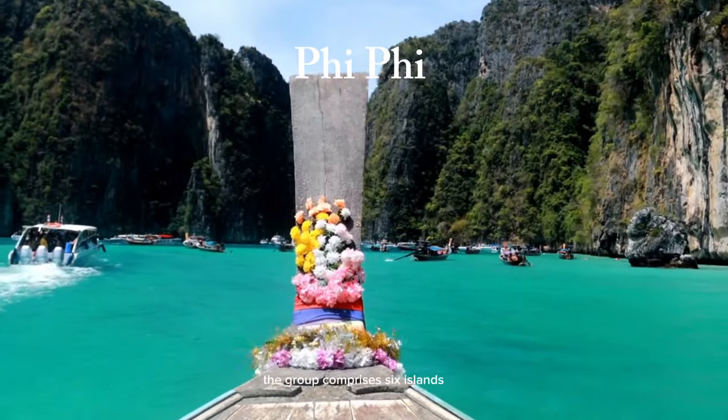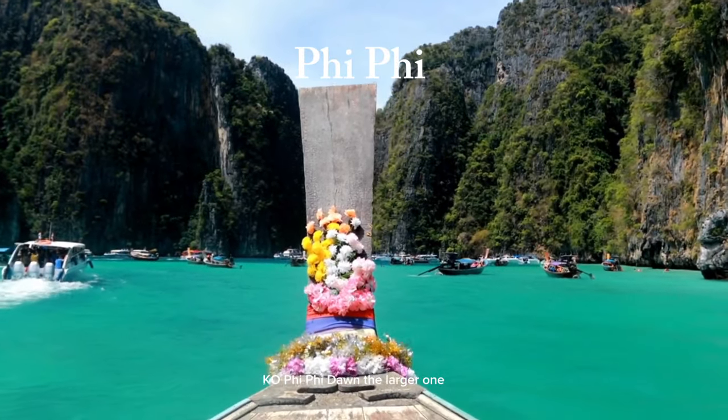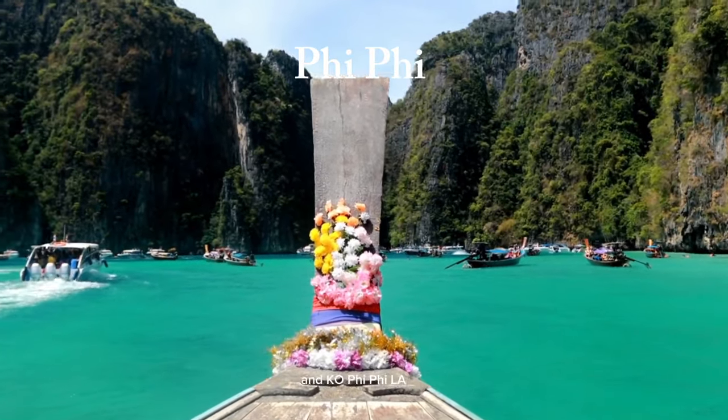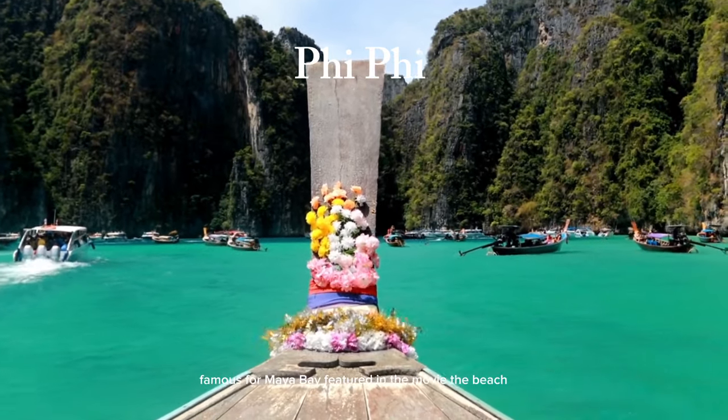of Thailand. The group comprises 6 islands, but only 2 are open to tourists: Ko Phi Phi Don, the larger one, and Ko Phi Phi Le, famous for Maya Bay, featured in the movie The Beach.